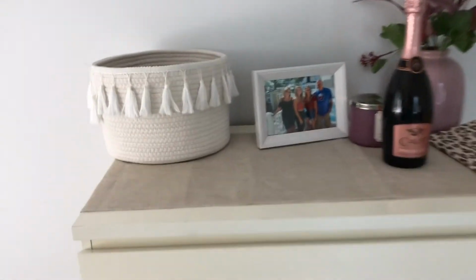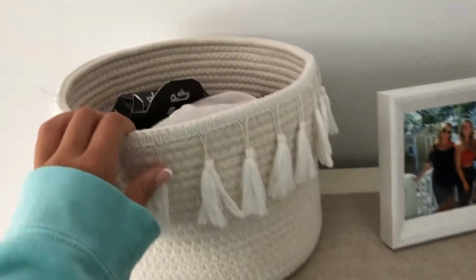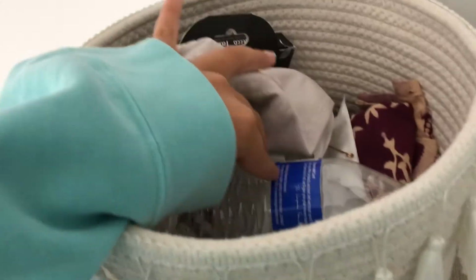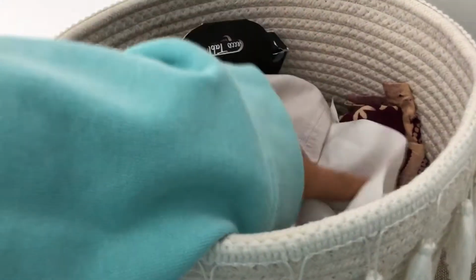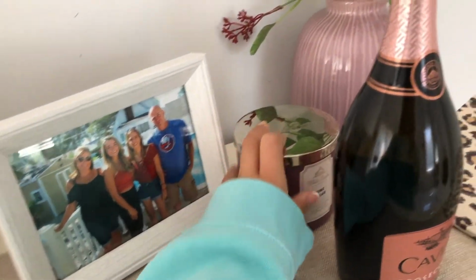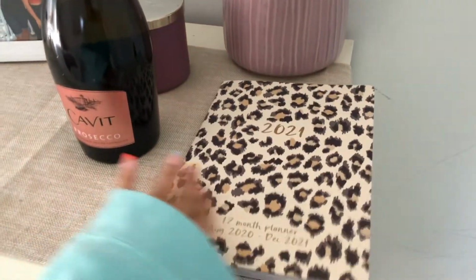And then I have my dresser. On top of my dresser, I have this cute little tassel bucket, kind of just for random stuff. I have party lights, a hat, my tapestry just in case. Oh, a water bottle. That's a surprise. I'd probably put that in there when we were packing. And a birthday sash for my birthday. I have a family picture, another purple candle, some Prosecco, not decoration, and then some fake flowers and my little cheetah planner.